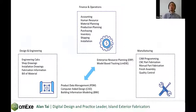If you look at the overall structure of the organization, things start with the design engineering staff. We create engineering calculations, shop drawings, installation drawings, fabrication information, and bills of materials. We use different types of CAD software and BIM tools, including AutoCAD, more for 2D detail development, and then move into a Revit model to create a representation around LOD 350 from which we can generate shop drawings. Then we move into fabrication using Rhino Grasshopper and or Inventor for fabrication modeling. And this data is saved into PDM, a product data management system.